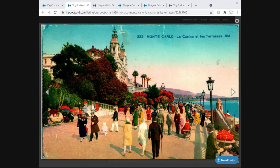This came from the Michon lot as well. Very nice Monte Carlo card. There are others of this view, but I didn't see any colored like this. And when I listed it, I was the only eBay seller selling this internationally. So I just put it up, sat around, waited for it. Somebody actually found it on Hip, and it sold for 21.46 euro, I guess is what we say, right? Plus shipping.